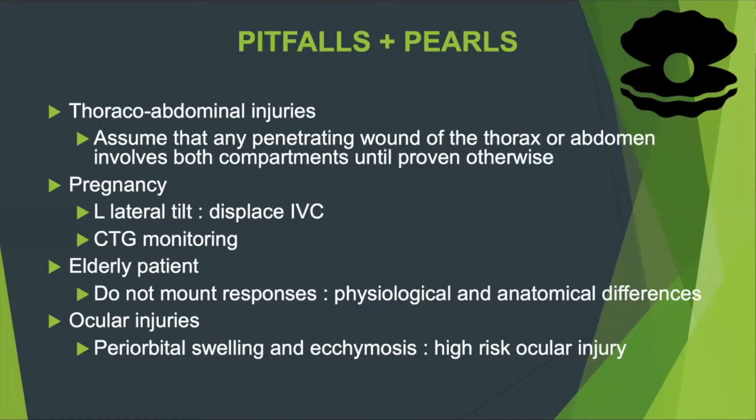The word mortem is in there because probably about 1 to 2% of those babies survive unless they're full term. But even then, the babies themselves have got major traumatic injuries. Elderly patients, be very, very careful with them. They do not mount the normal responses that young, healthy people would, like you and I. They've got major differences to their physiology and anatomy.